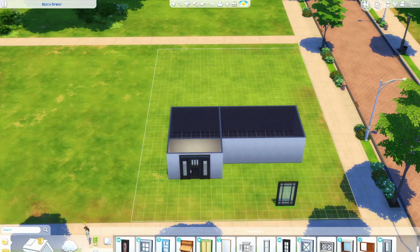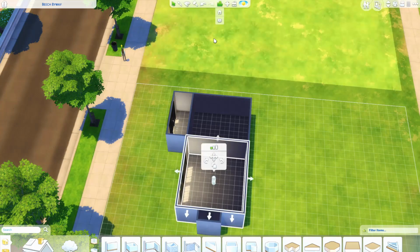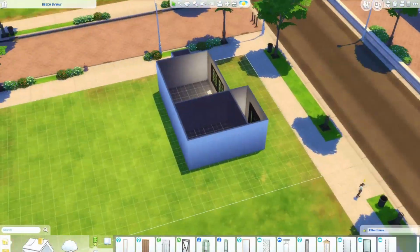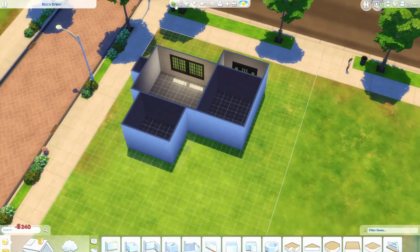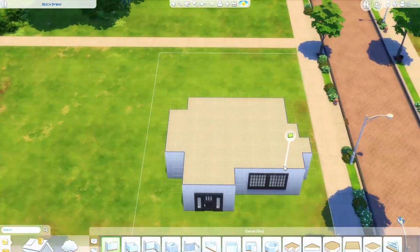Today I'm doing another speed build and I'm creating a house for one of my favorite YouTubers called Ashley, maybe better known by her channel name Bestdressed. So this is not the house that she lives in currently that I'm creating. I believe that she's living in New York City.